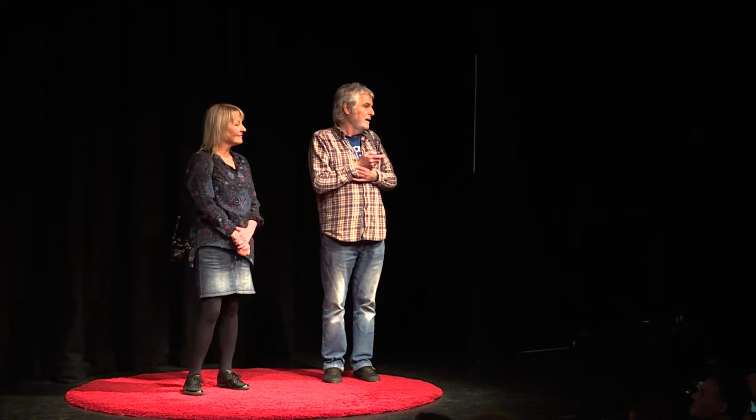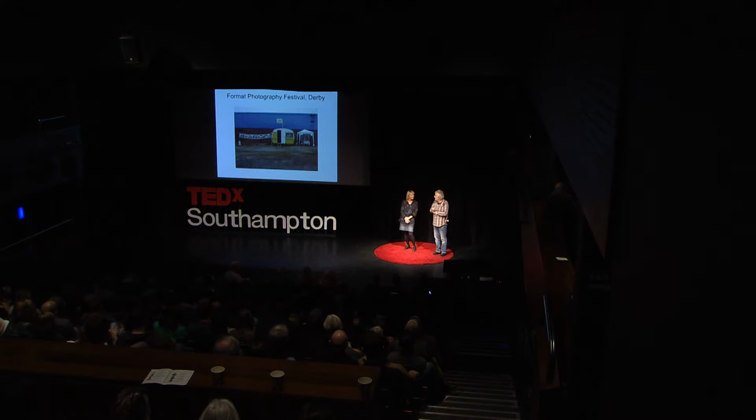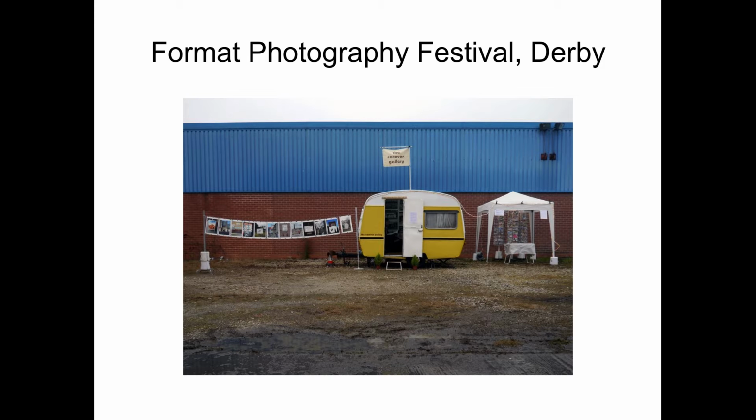So again, this is just running through a few of the places that we've been. And one of our discoveries, one of our greatest successes is the washing line gallery. There's not often enough room in the caravan, so we expand into the washing line gallery as well.